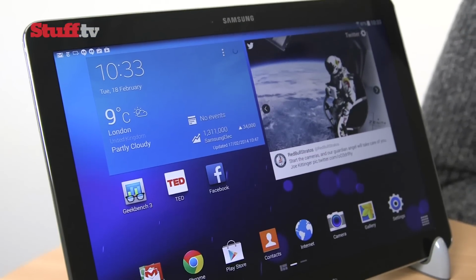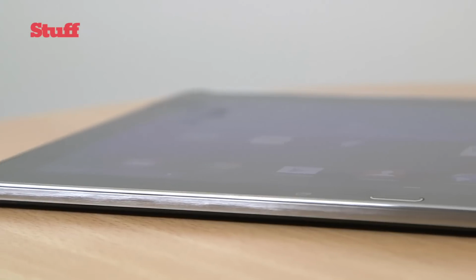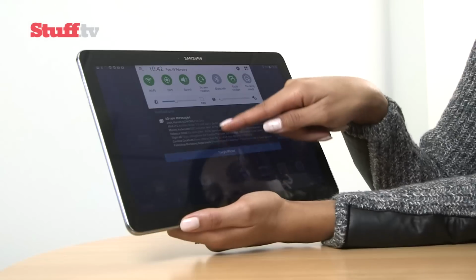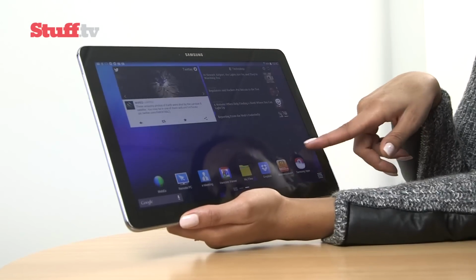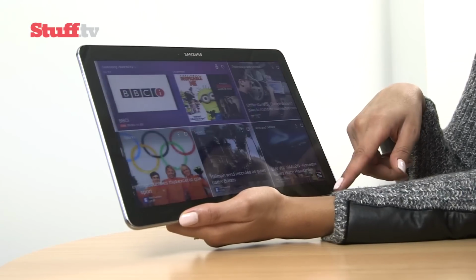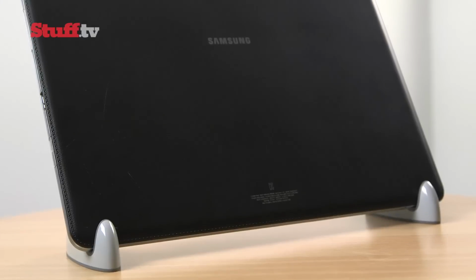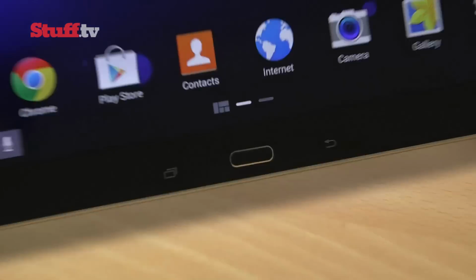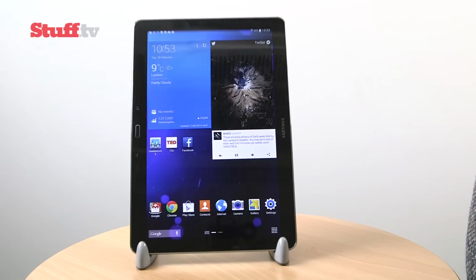So we've already established that it's big, but it's slim too at 7.9mm, but at 750 grams, it's a bit too heavy to hold one-handed. Its design screams Samsung, with metal look sides and a plastic faux leather back, which feels just as nicely textured as the Note 3's. The capacitive buttons make it tricky to use in portrait mode though, which we'd only recommend using if needed.